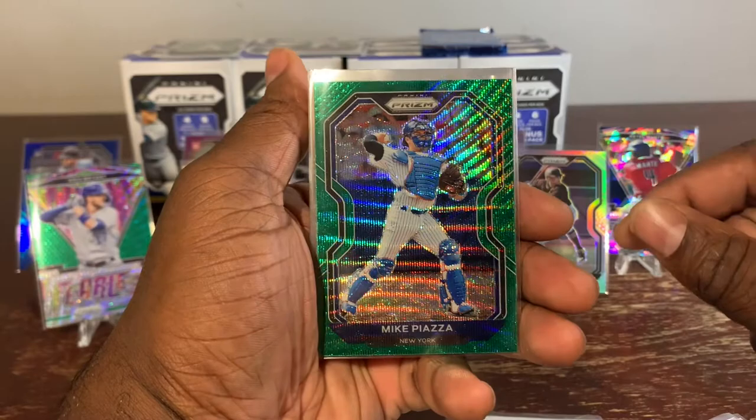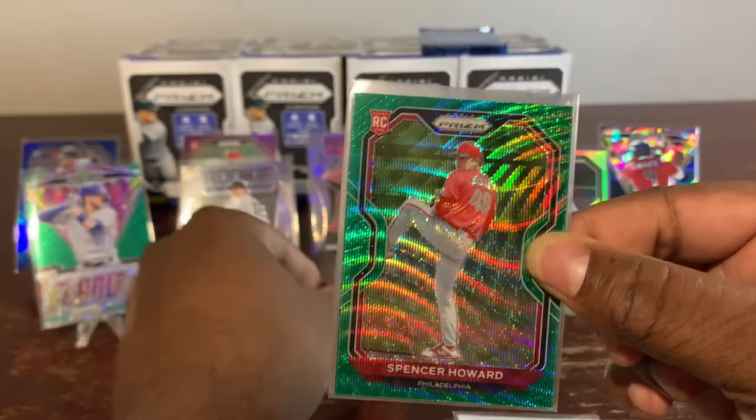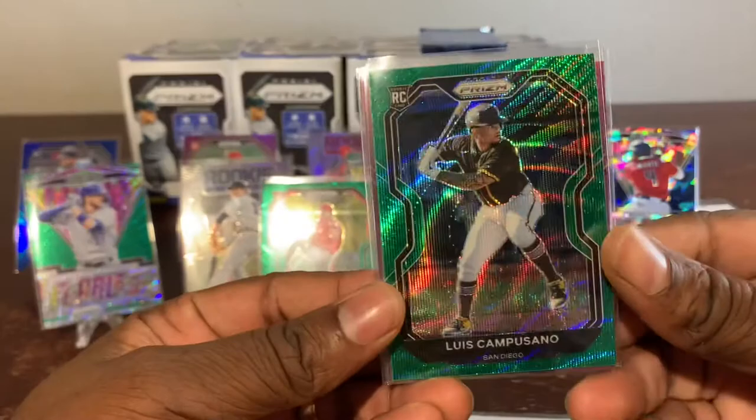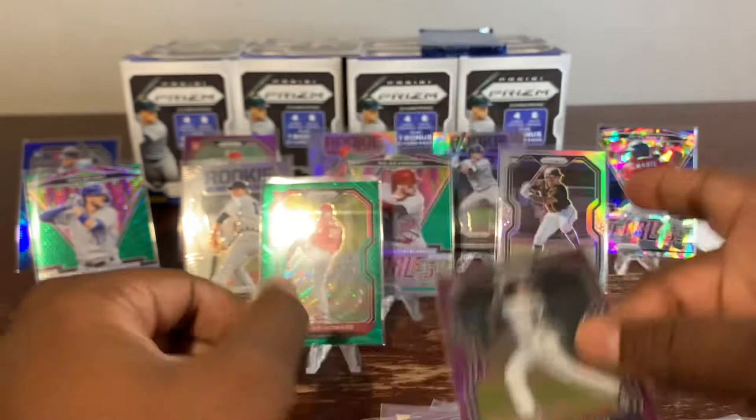very nice throwback, Will Crow rookie, Spencer Howard, boom, it's a nice one, Spencer Howard, green Prizm rookie. Luis Campusano, very nice card. Starling Marte. Yajure. Frank Thomas. Trevor Larnach. Those are the box number eight.